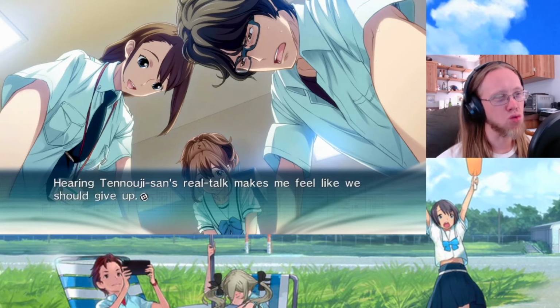Hearing Tenoji-san's real talk makes me feel like we should give up. They can't do that, not at this point. I mean, the expo is only in 6 months. They have to do what they can.